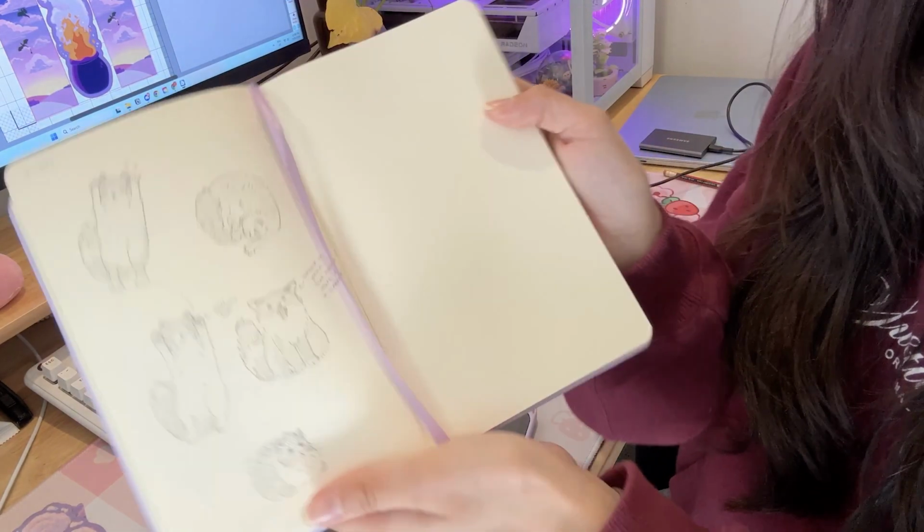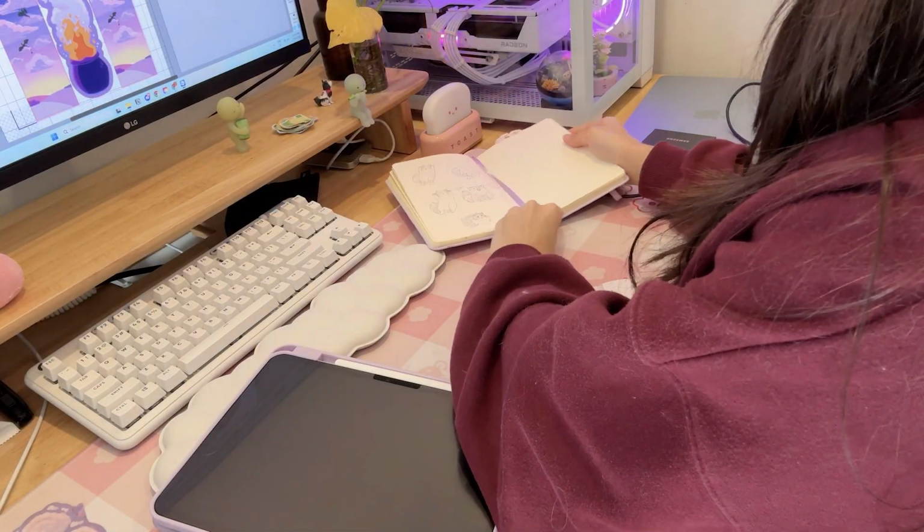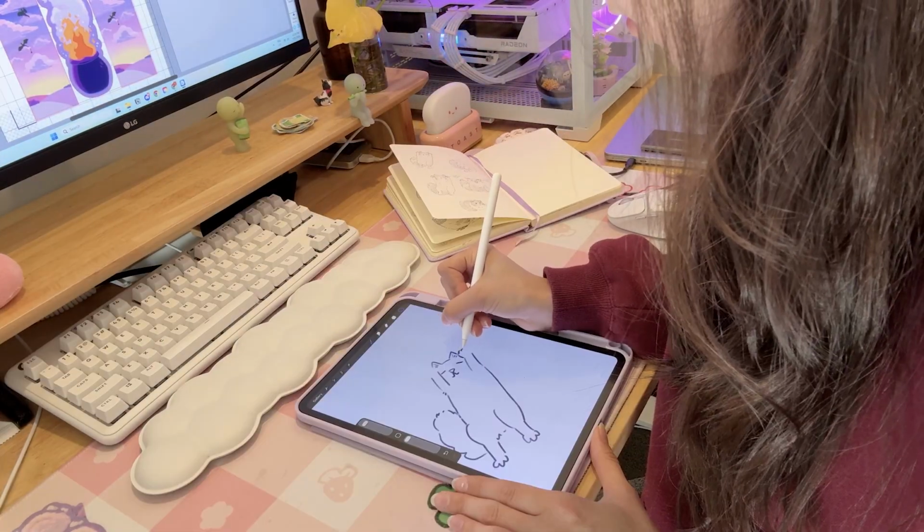While I printed some more bookmarks, I decided to just get the background noise going and work on some new sticker designs.